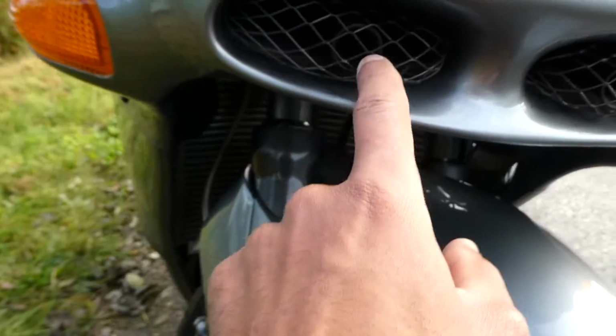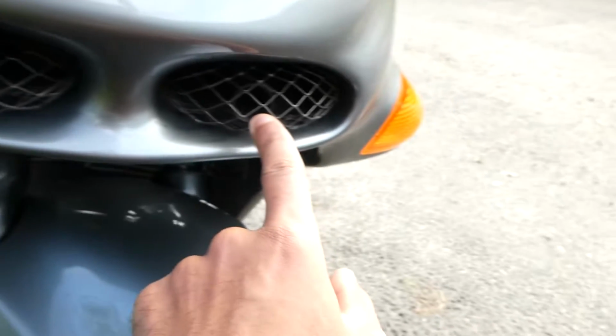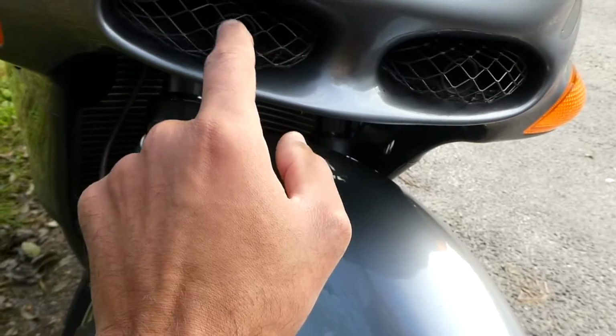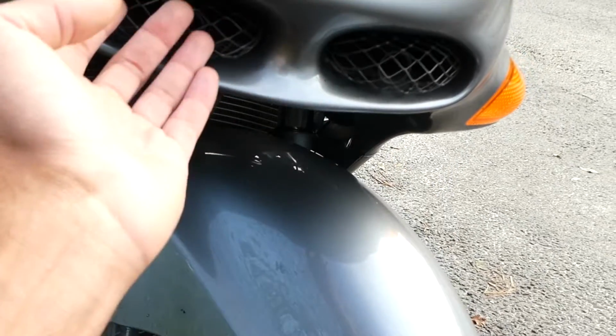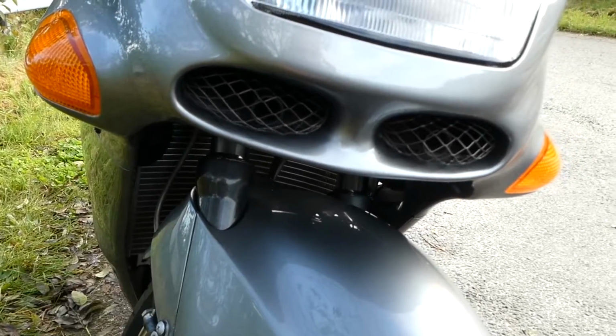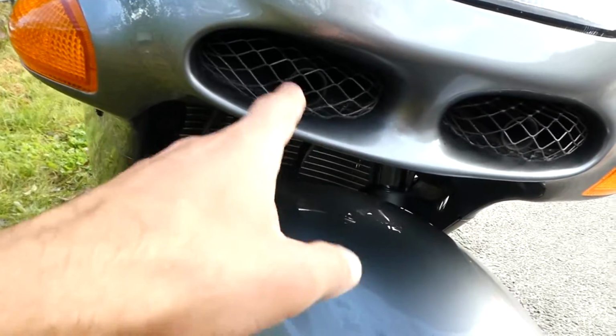These are air intakes for the engine, with a nice sort of mesh to stop stuff going in. But yeah, it's an interesting addition to the bike, because usually the air intake is just around the side or under the seat or something. So interesting.